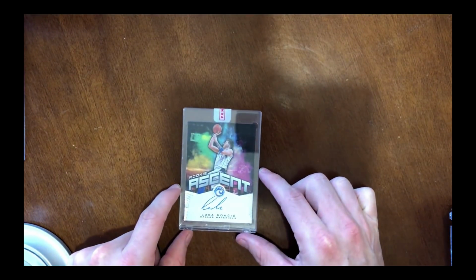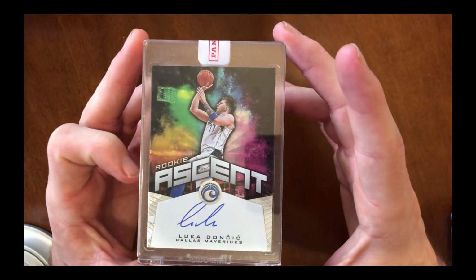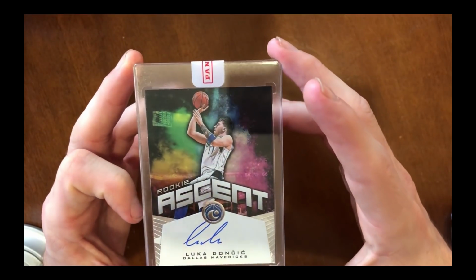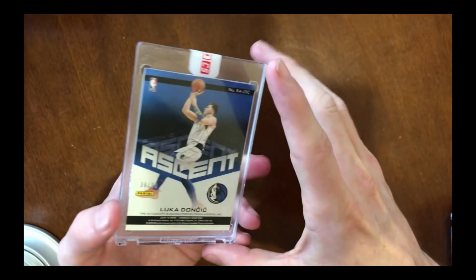Before I go into the reject pile, I want to go into one card I don't have included in these stacks, mainly because it's still in its uncirculated case. And it is a big one, in my opinion, and I think that it's going to be gem mint. At least I hope that it is. So this is a card that I bought recently. Luca Doncic, Rookie Ascension, Rookie Ascent, autograph, numbered to 99, still uncirculated back from Panini.